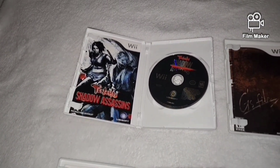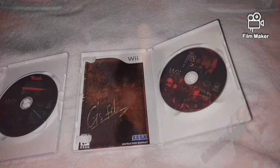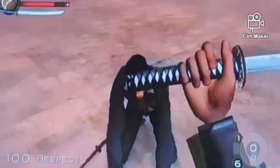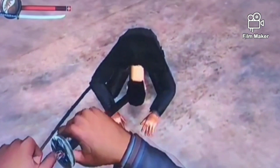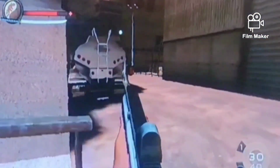So I checked out the first one and then checked out the second one after that. Second one way better, and they did a lot better job with how the actions work with the remote. I think it played better, and the way you turn from an assassin into a gunman back to back is really cool, guys.